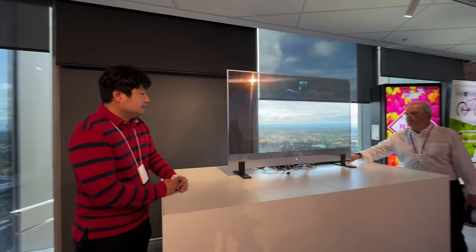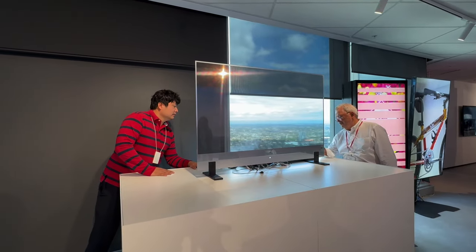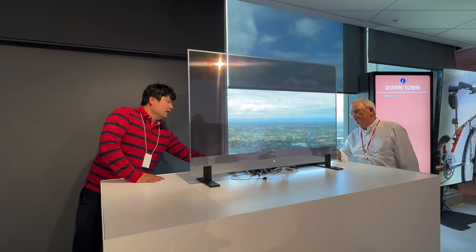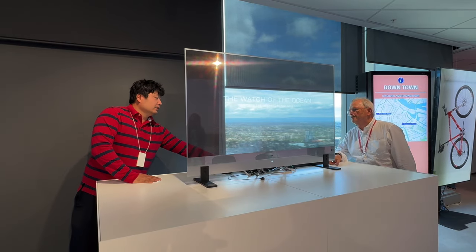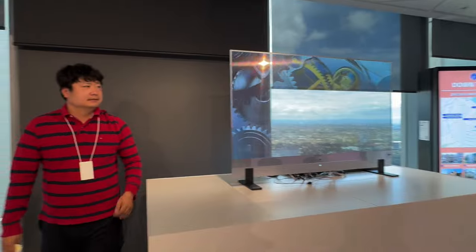What do you use the Crestron box for? What are you using this for? As the controller? Yeah, for the controller and the display content.